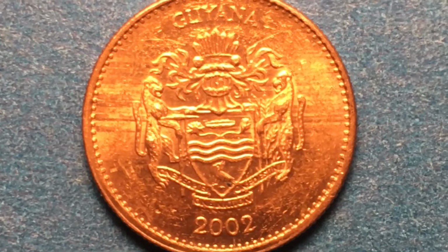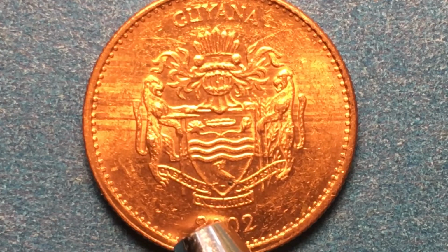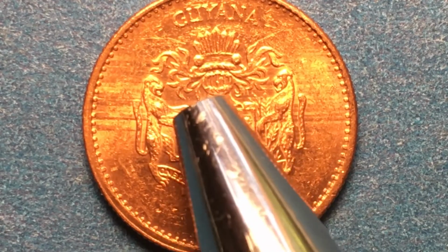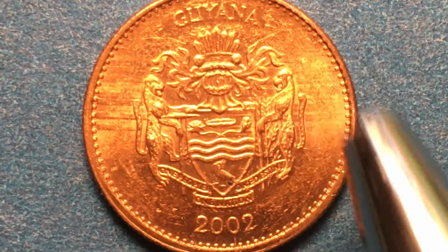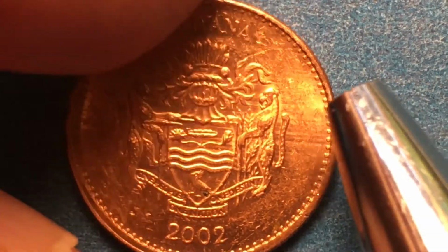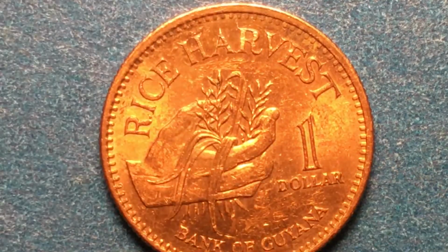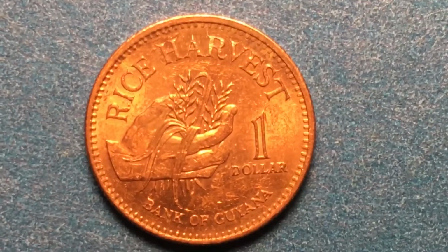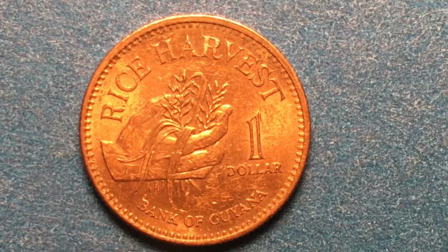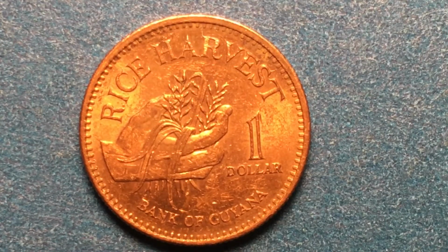If we look down, very down at the bottom, it says one people, one destiny, one nation down here in the banners. It says Guyana at the top, 2002 at the bottom, and it has a beaded inner rim. The edge is reeded or segmented, and on the back, as we saw at the start, this is the Rice Harvest $1, and it has a hand holding rice. It says Rice Harvest at the top, $1 here, and Bank of Guyana here.